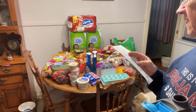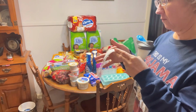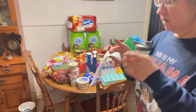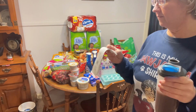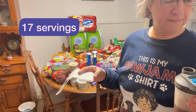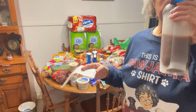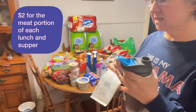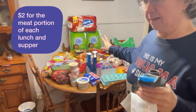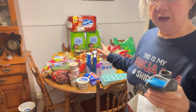The most expensive thing I got was dog food. That was $46. The second most expensive thing I got was my ground beef. It was $32.84. I know that one of those big 10-pounders made $17 last time. Ziggy, $33 divided by 17 is $1.94. So basically $2 is what each serving is. So 2 of them big fat boys will make, I think, 34. So I'll have 34 servings.